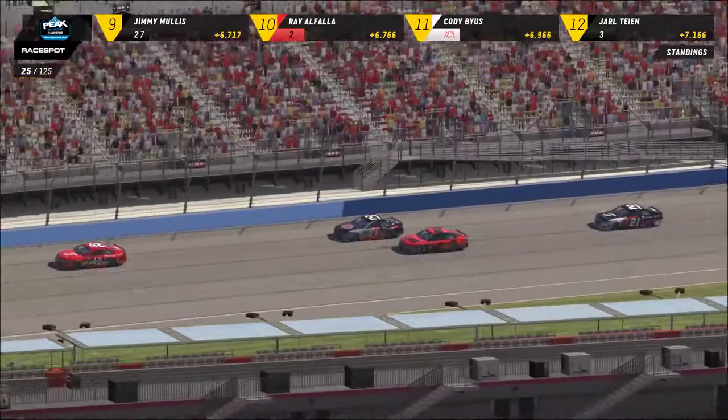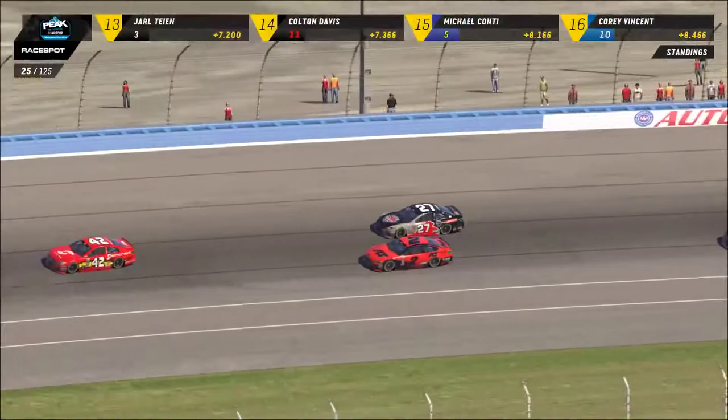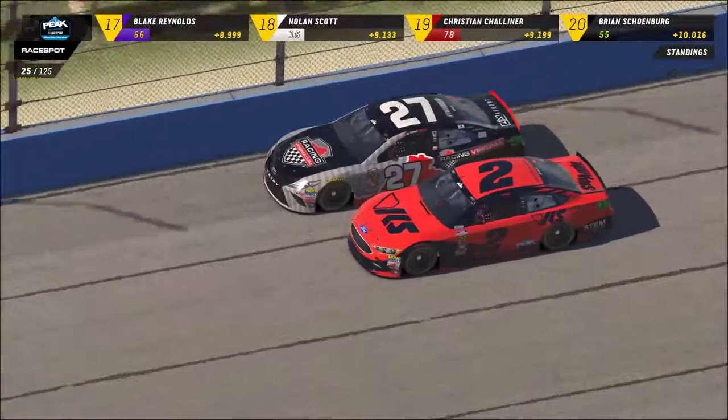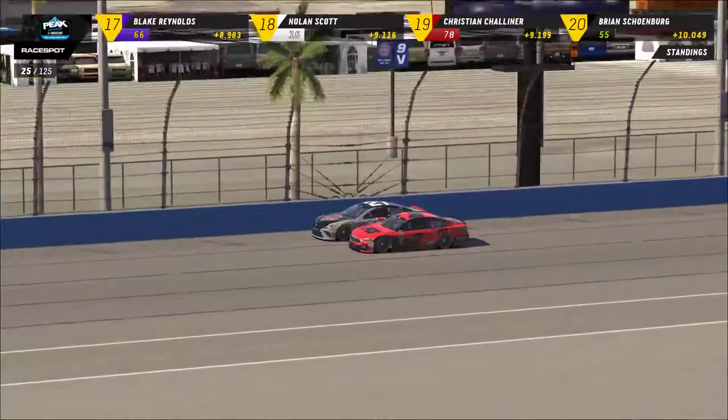But Alfala, somebody else who's been working his way through the field, started in 18th position. He took over 10th spot as of that last time around. And so this is a battle between Mullis and Alfala that they started next to each other. They run next to each other right now. Have been following each other through the field, both into the top 10.